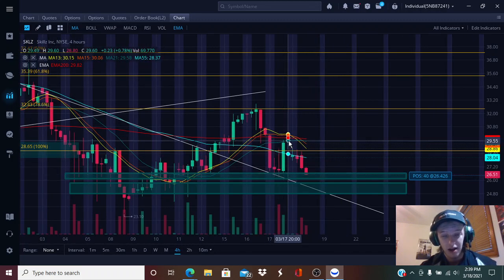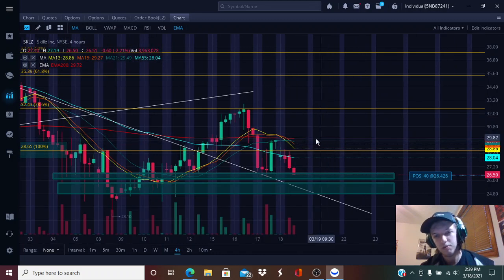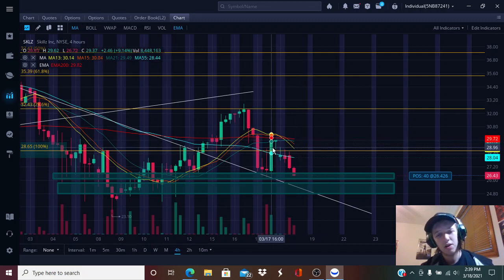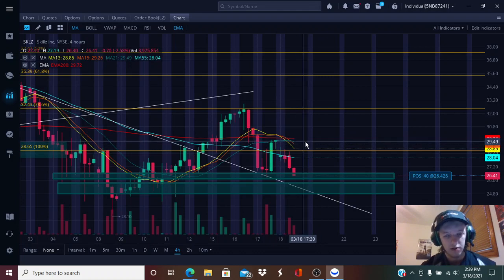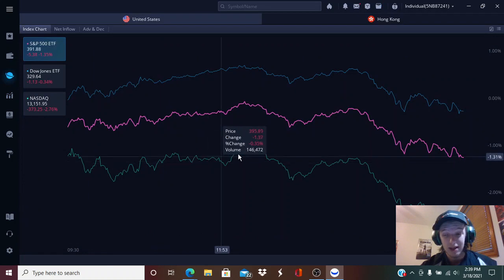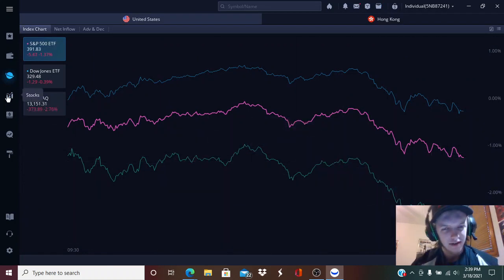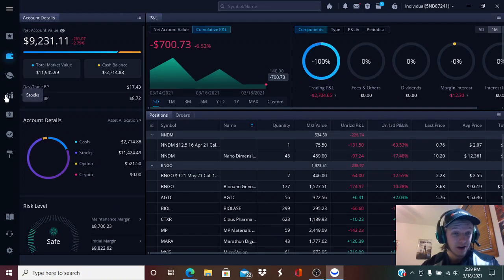I timed it perfectly. I was actually going to day trade it and then use my earnings to go into another stock that was beaten down. But since everything was doing good yesterday, I was like, okay, might as well hold. Tomorrow was looking like it was going to be a good day, and it was a good day for a little bit, and then everyone dies. Yeah, that's what happened today.